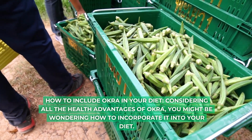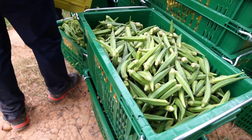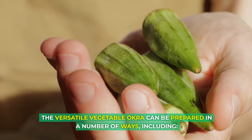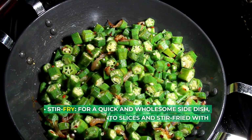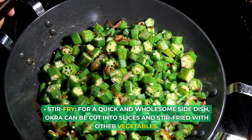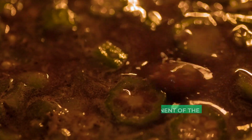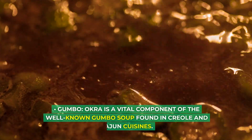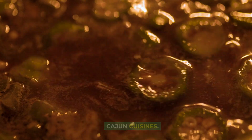Considering all the health advantages of okra, you might be wondering how to incorporate it into your diet. The versatile vegetable okra can be prepared in a number of ways, including stir-fry. For a quick and wholesome side dish, okra can be cut into slices and stir-fried with other vegetables. Gumbo. Okra is a vital component of the well-known gumbo soup found in Creole and Cajun cuisines.